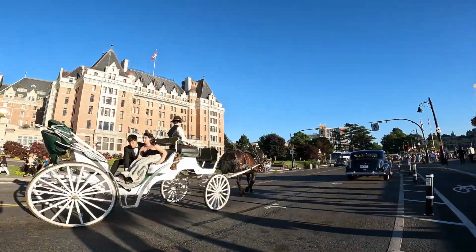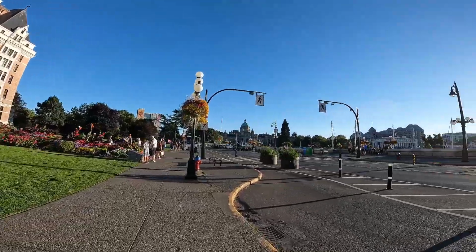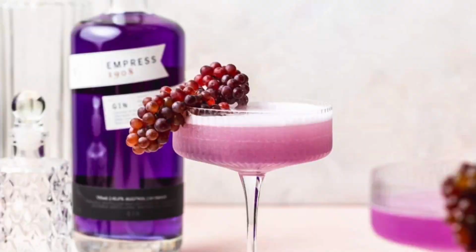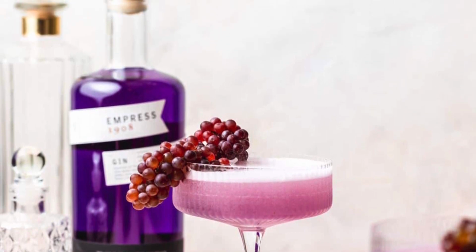If you're into gin, they actually distilled their own gin here called Empress Gin, fittingly. And it's interesting, depending on what you mix with that gin, it could change color. Now, if you're not into gin and not into alcohol, you can still book their high tea, and that's something great to do here.